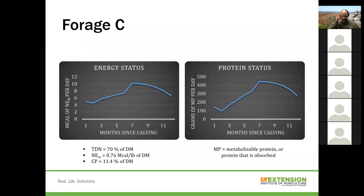Forage C, that's that high quality forage, 70% TDN, and it's got a little bit higher crude protein. Look at it, crude protein skyrocketing. We don't even worry about protein with these animals. We look at energy, don't even worry about it. Skyrocket, way above. You get hay like that, there's not much supplementation that you need to do. It pretty much meets the need.